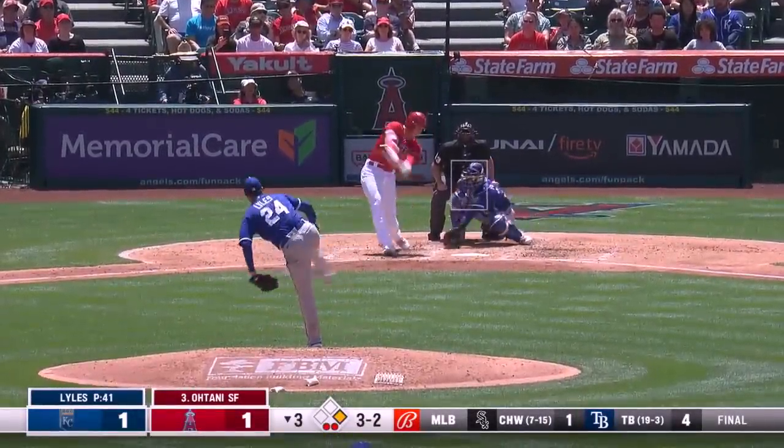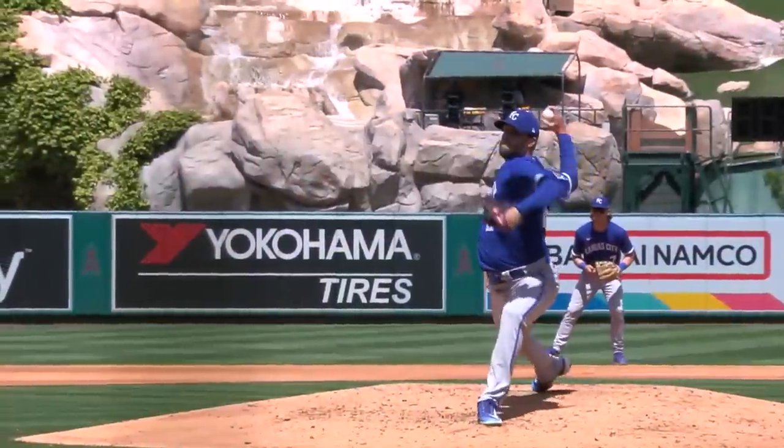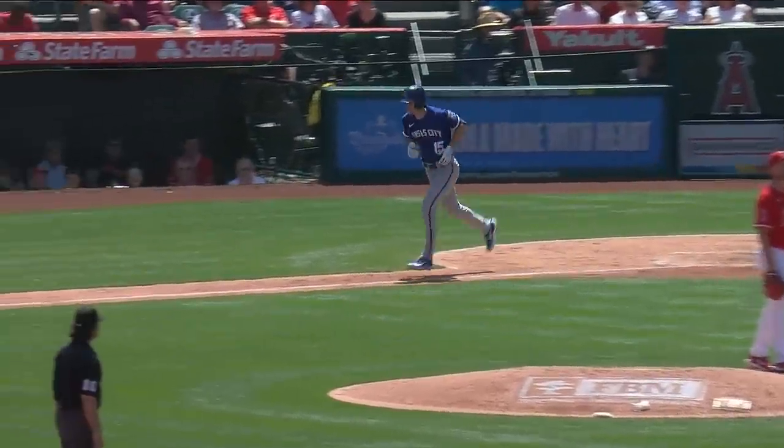Here's Ohtani. And Ohtani strikes out on a curveball down. Lyle strikes out his second. And at the end of three in Anaheim, it's a 1-1 tie. Walked a batter for the first time today. Now the bases are loaded.